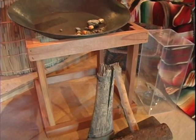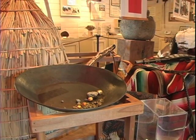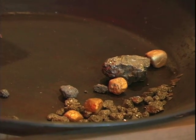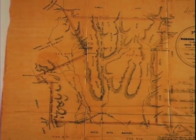You can see here the sledgehammers, the picks, the pans that they use for sifting out the gold, for letting the water run through. These are some of the tools they used in their search for gold.